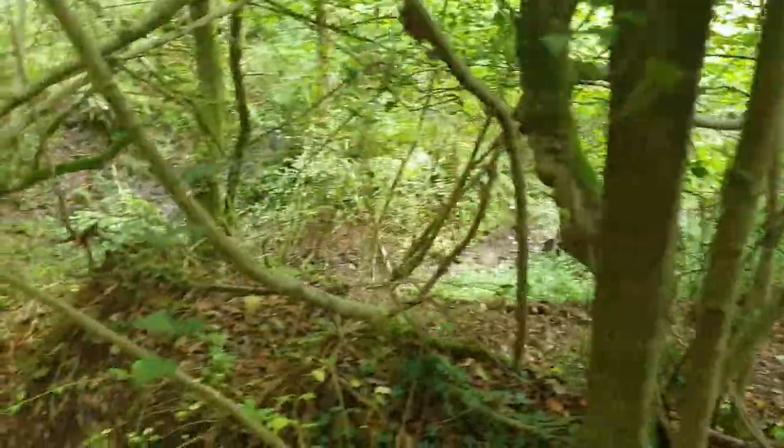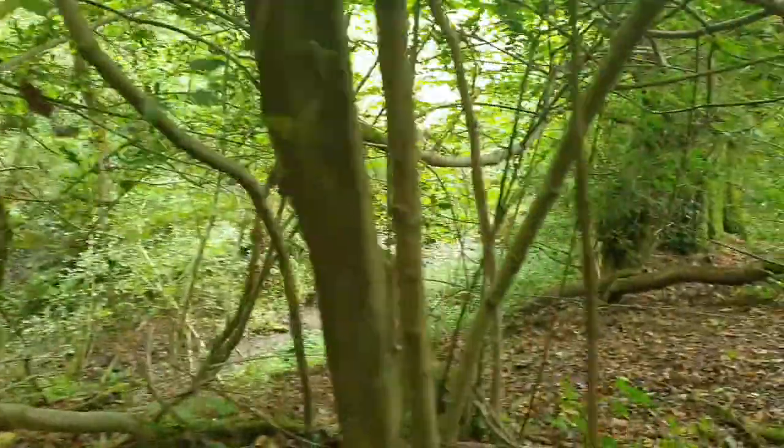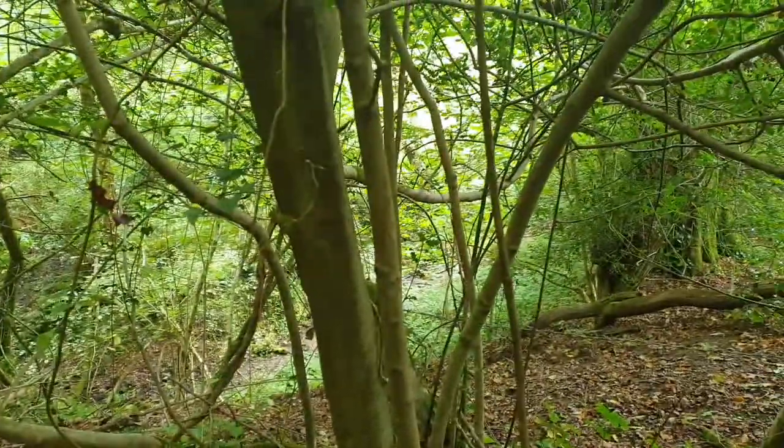It's like a small brook or river. I can't see if this path continues on the other side. I don't know where it goes exactly, but I don't fancy that at the moment. So back up the top it is.